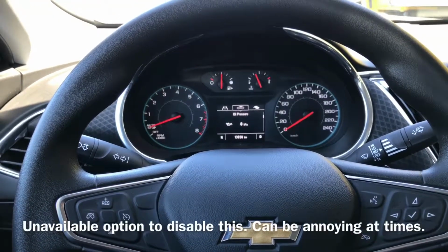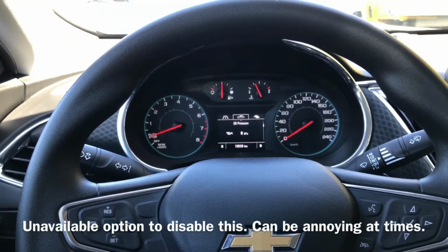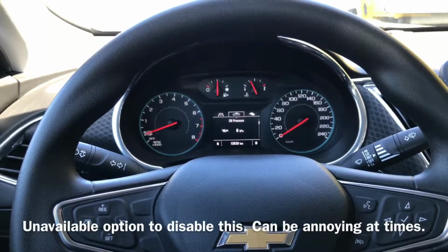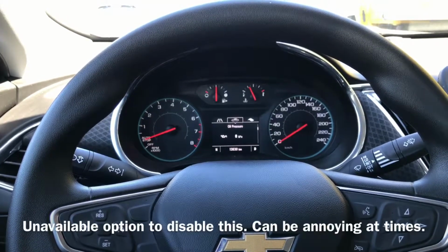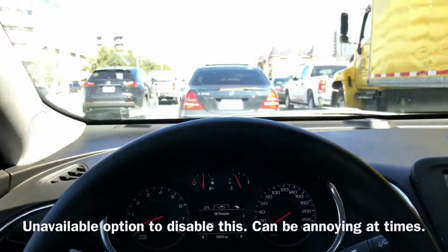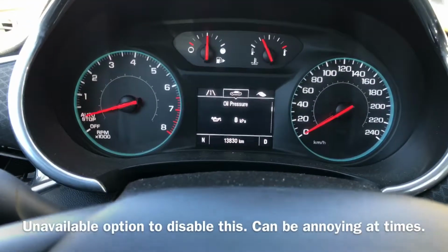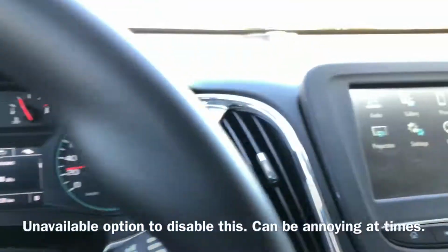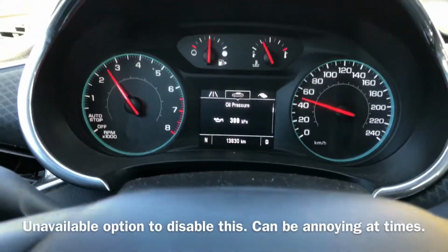Just waiting here for the light to change so I could just demonstrate the auto start-stop on the 2017 Chevrolet Malibu. This is the LT model, once again. Light is about to change in a second here. Real road testing. Just want to demonstrate, and there we go. And we're off. The heater's picked up again, but it's sort of hard to make out. And we're off.